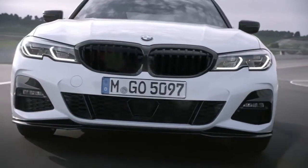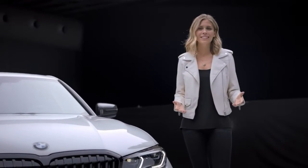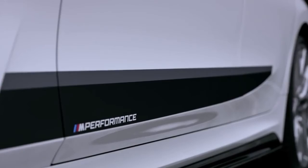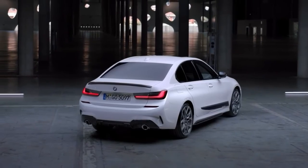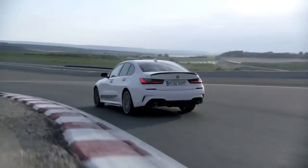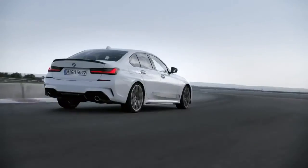Now, for everyone who likes it even sportier or more personalised, there's also a whole range of motorsport-inspired M Performance parts available that can be added to your 3 Series at any time. Take a closer look at some highlight parts from the M Performance range.